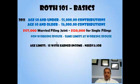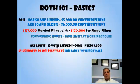You have to be 18 years of age in order to begin one, and have earned income. We'll define what that means in just a bit here. The 59.5 rule applies too. So if you're younger than 59.5 and you have a Roth, and you want to buy a car or put your kids through school, you're going to get a surprise by taking money out of that account. The tax-free income down the road comes with some strings, and those strings mean that you're going to pay a 10% penalty, not the tax, but a 10% penalty on the money that's withdrawn from a Roth outside the guidelines. Buying a car and putting kids through school are outside the guidelines.